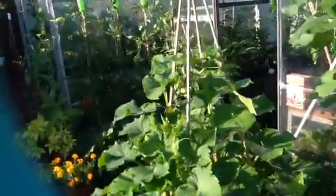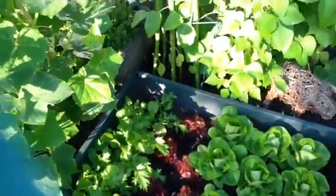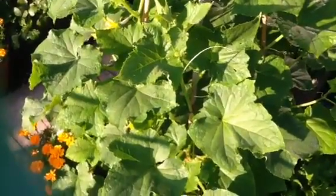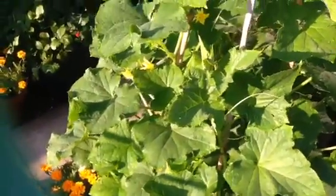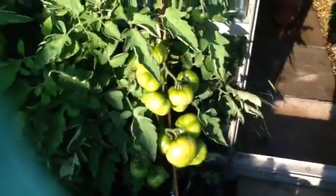The sunflowers aren't flowering yet, but got those to look forward to. Lettuces look good. And the cucumbers are La Diva, Crystal Apple, and Cucino, which we're trialling for Thompson and Morgan. You can't really see them very well.